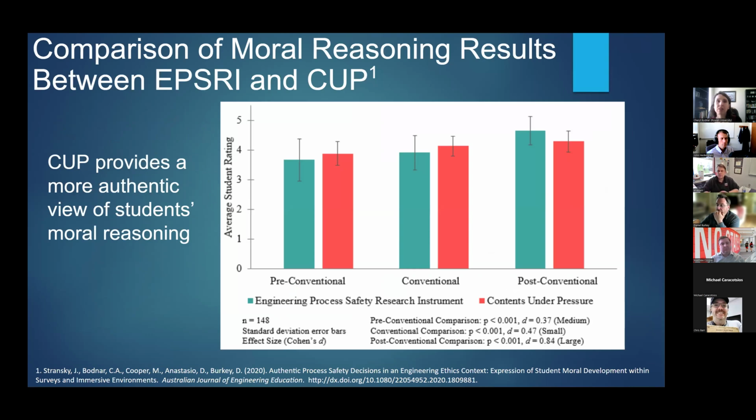And so what we found in our results was that the students that played through Contents Under Pressure actually saw a shift in their moral reasoning away from post-conventional and more into the conventional and pre-conventional space. And this might be surprising. Many chemical engineering educators might be going, but no, we want them to be more post-conventional in their reasoning. And yes, ideally, we want to shift in that direction as we're moving them through instruction, but research that has been done on the Defining Issues Test 2 has actually shown that most individuals in that higher education level use conventional reasoning more than they use post-conventional reasoning.